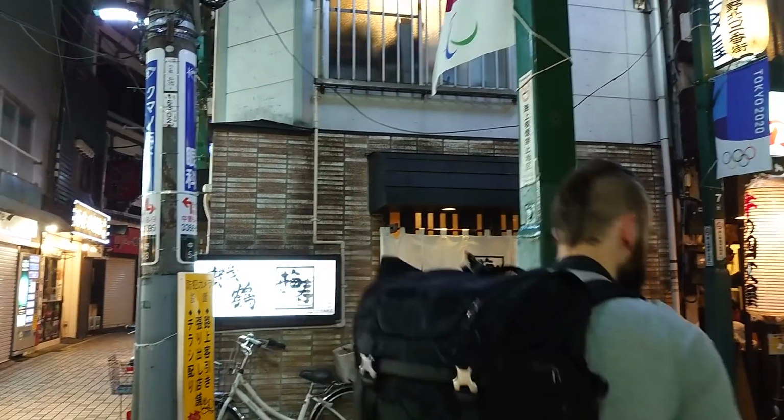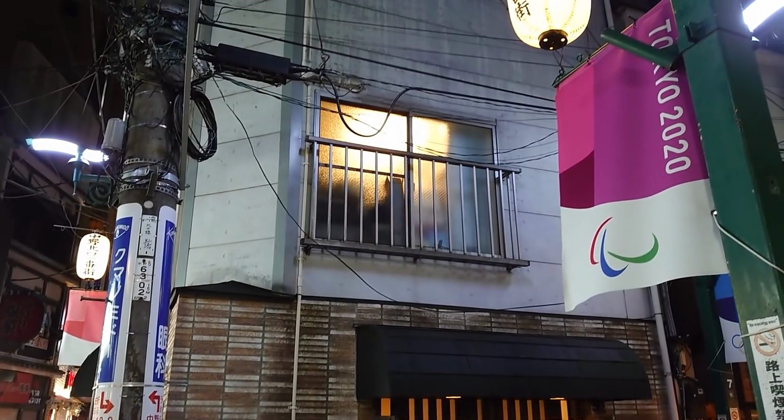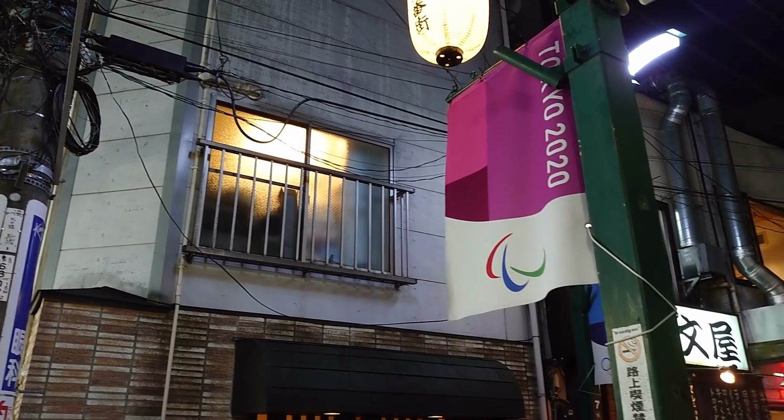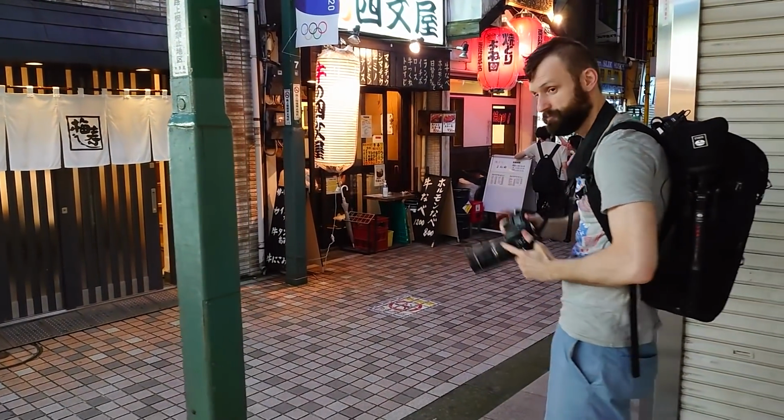Window's really cool. That has a lot of potential. If there was anybody in that window, that would be a really cool shot. So it might be worth going back to it.